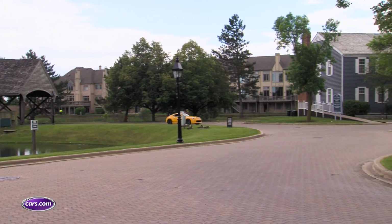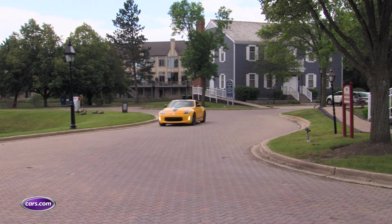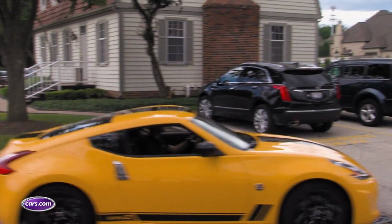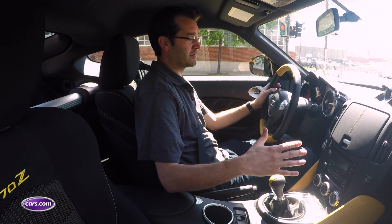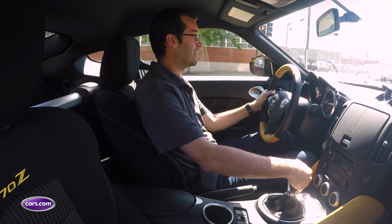When I was driving this, a little kid on the side of the street shouted at me, "Hey mister, nice car." And that just makes you feel good. My wife, however, said I look like an idiot driving it with the stripes and everything. She actually called me a... I don't think I can say that.